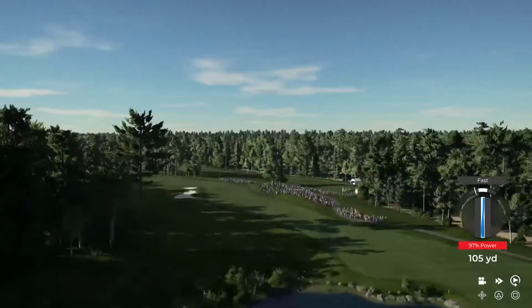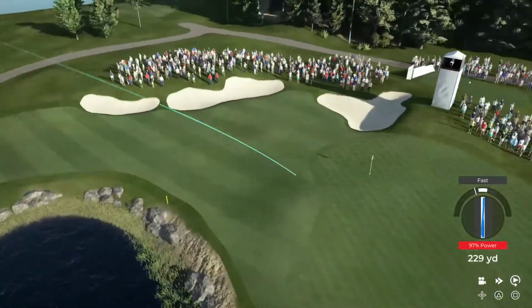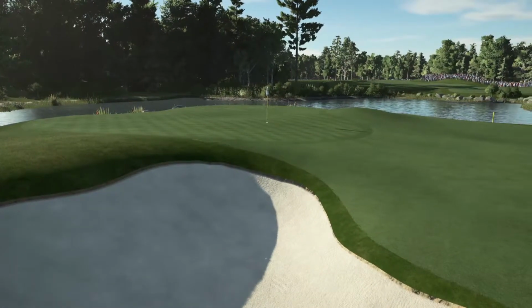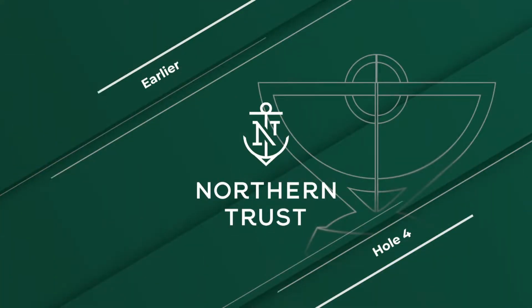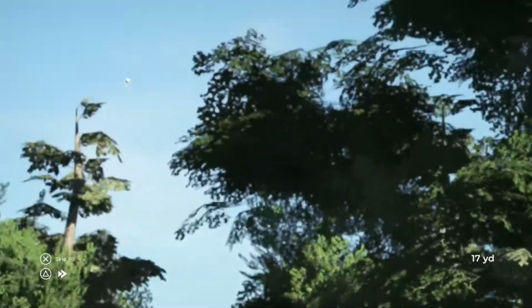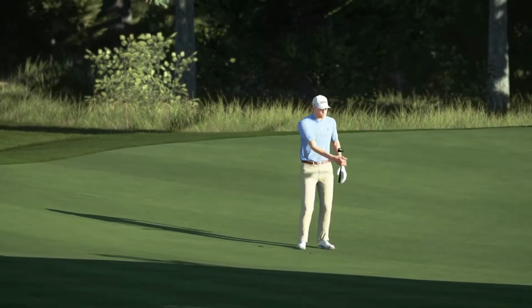Going with a 3-wood here. This one headed left. Let's take a look at Justin Thomas from earlier. Simply amazing what he does from here. Well, there's a scorecard saver, Rich. That's perfection.